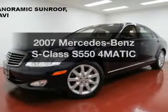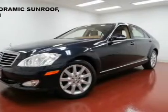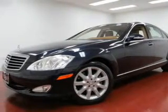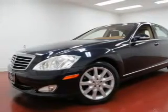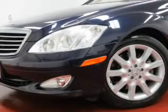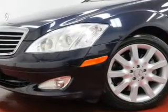Introducing the 2007 Mercedes-Benz S-Class. Everything you need under one roof with this great vehicle. With a powerful 8-cylinder engine, the powertrain includes all-wheel drive, driven by an automatic transmission. Navigation included to help you get to your destination with ease.